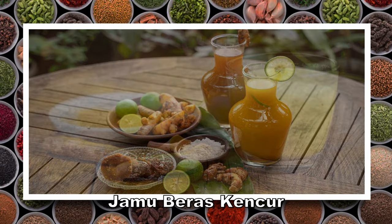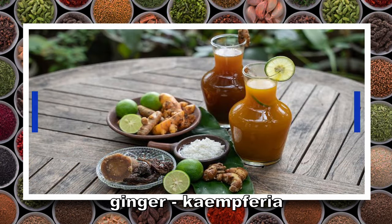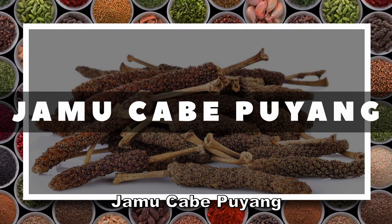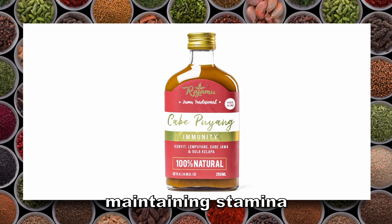2. Jamu Beras Kencur is made from raw rice and aromatic ginger, Kaempferia galanga, which are both known for their digestive benefits. It can help with bloating, indigestion, and other digestive issues. 3. Jamu Cabai Puyang is made from Javanese chili and bitter ginger. This jamu is useful for improving blood circulation, maintaining stamina and vitality.